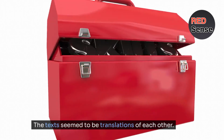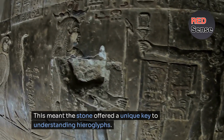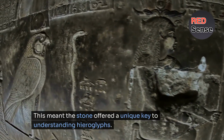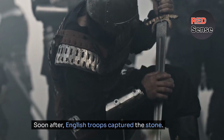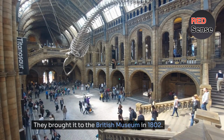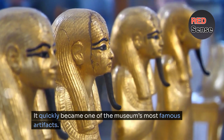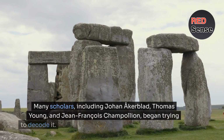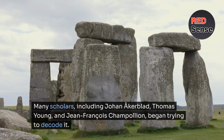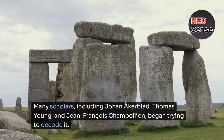The texts seemed to be translations of each other. This meant the stone offered a unique key to understanding hieroglyphs. Soon after, English troops captured the stone. They brought it to the British Museum in 1802. It quickly became one of the museum's most famous artifacts. Many scholars, including Johann Ackerblade, Thomas Young, and Jean-François Champollion, began trying to decode it.